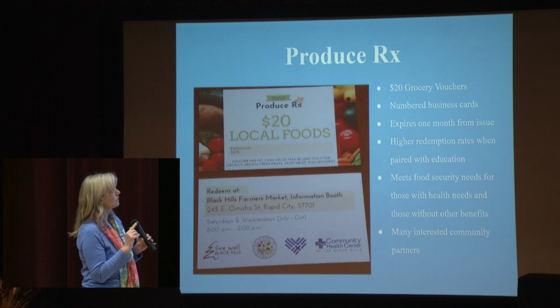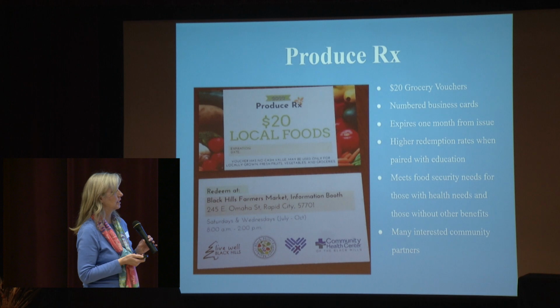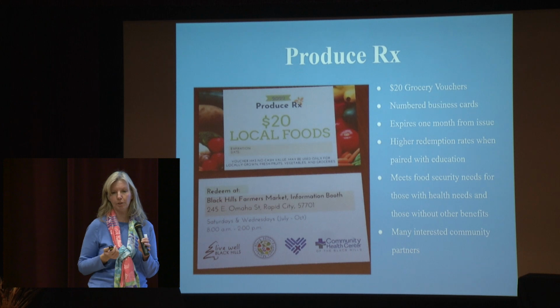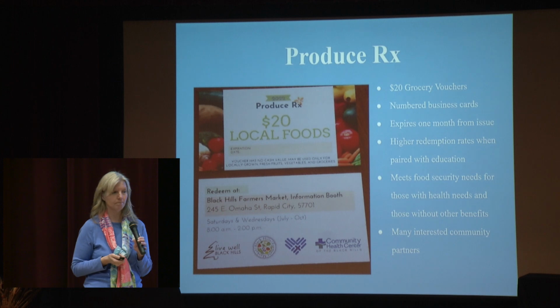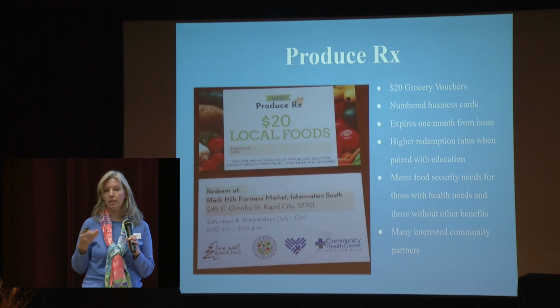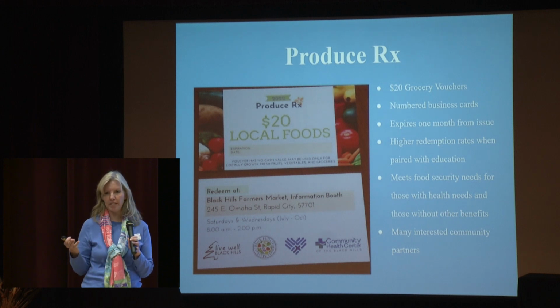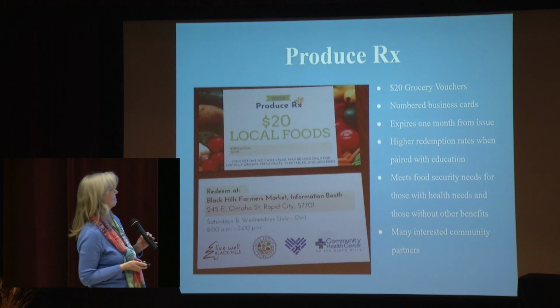Another aspect that we have used to increase redemption rates with these produce prescription vouchers is pairing it with education in some form. So when Love Inc. distributes our vouchers, it's associated with their nutrition classes. And Community Health, it's connected with a social worker or a dietitian to help with that education piece of, what do you do with an eggplant? That's something I'm still learning.